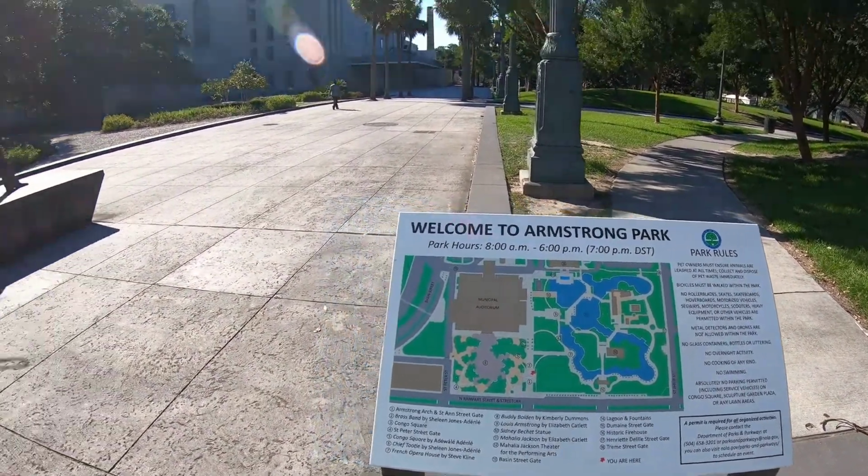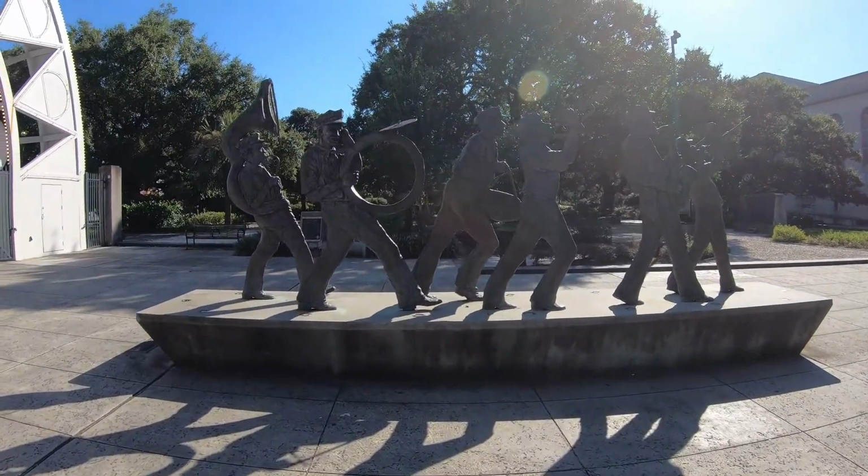There's lots of cool statues and art in the park, and all of it revolves around jazz.